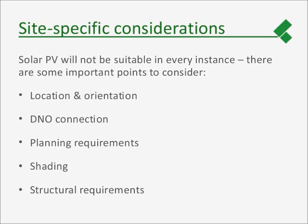DNO connection, that's the grid connection. Another critical area at the moment, as we get more renewable generation onto the grid, they're getting more and more resistant to additional generation coming on, which they can't control. We probably expect that within around 2 to 3 years, we'll see changes to the DNO requirements, whereby we'll be required to switch off systems on demand in order to stabilise the grid if there's problems. However, that's not the problem at the moment, and it's a good idea to get in while you can, and try and beat those requirements.